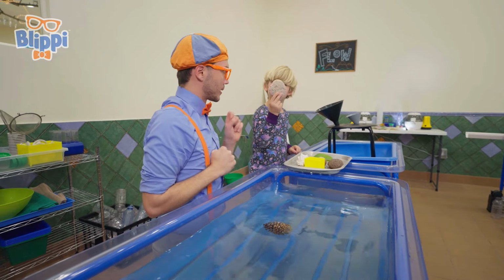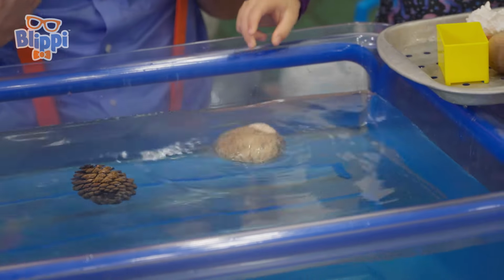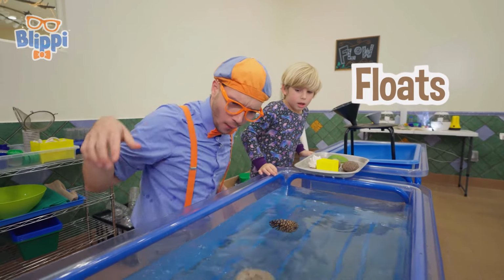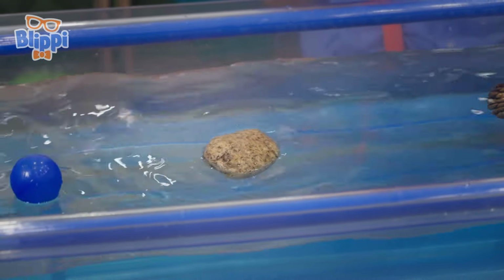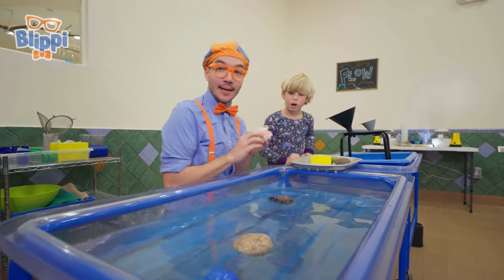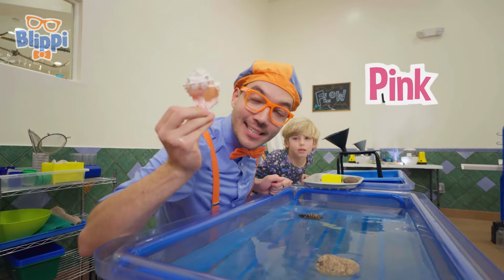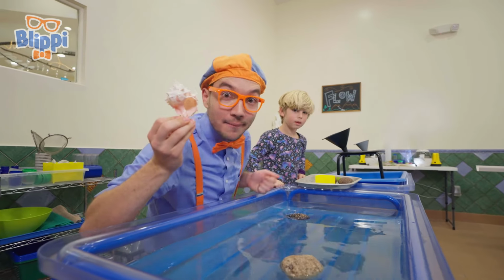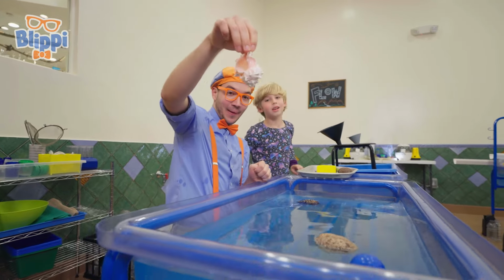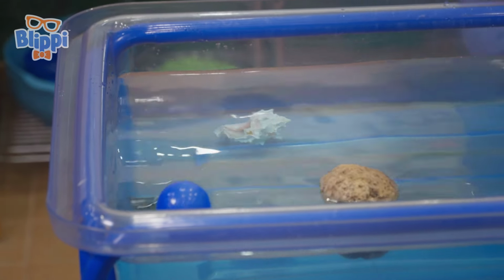Maybe we should try this. Looks like this is gonna sink. Pretty heavy looking. What? It floats. Do you see that? Yeah. Whoa! It floats. That is so interesting. Let's pick the next object. Maybe a seashell. Yeah, it is a white and pink seashell. Do you think it will sink or float? We don't know. Here we go. Let's find out. Woo! It sinks. It sinks all the way to the bottom.